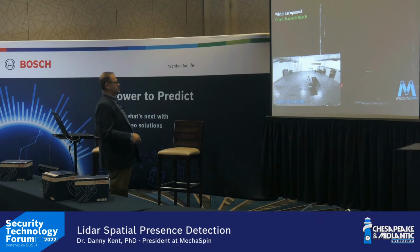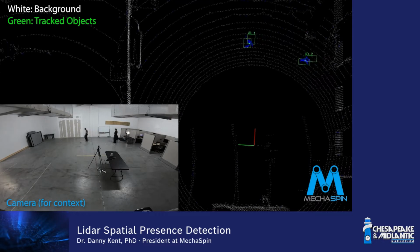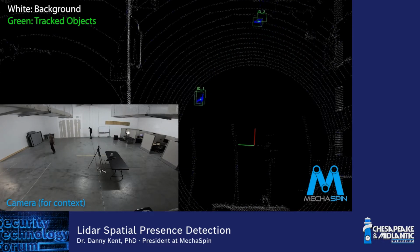So first thing to note is this camera is not part of the system. That's just a GoPro I plugged in, synced the video. But it's hard, unless you have worked with LiDAR data for 20 years, it's kind of hard to look at LiDAR data and know what's going on. So this gives some contextual awareness. So these are the people walking around, and you can see them being tracked.